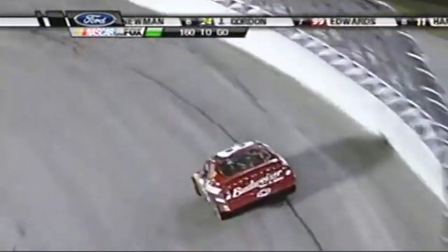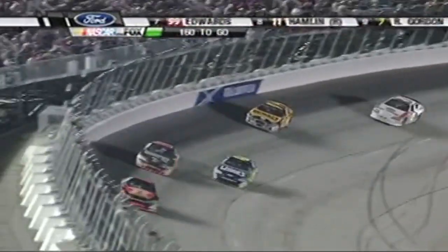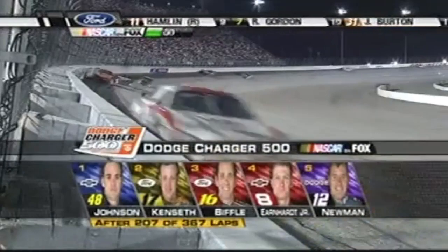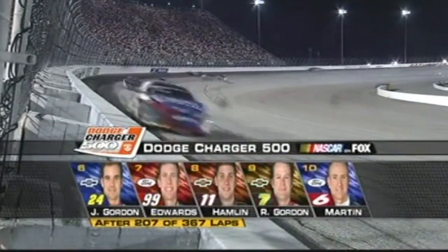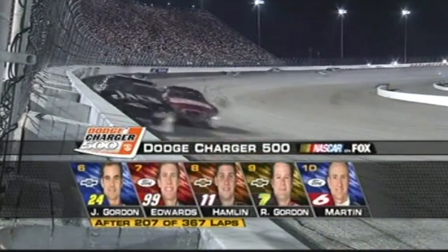Pit stop soon at 207 laps. Jimmy Johnson leads Matt Kenseth by 0.4 seconds. Greg Biffle is 2 seconds off the lead. Then Jr., Ryan Newman, Jeff Gordon, Carl Edwards, Denny Hamlin, and Robbie Gordon.